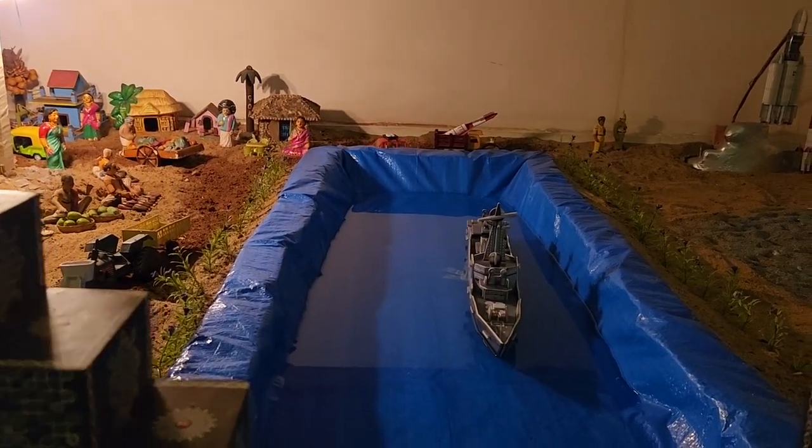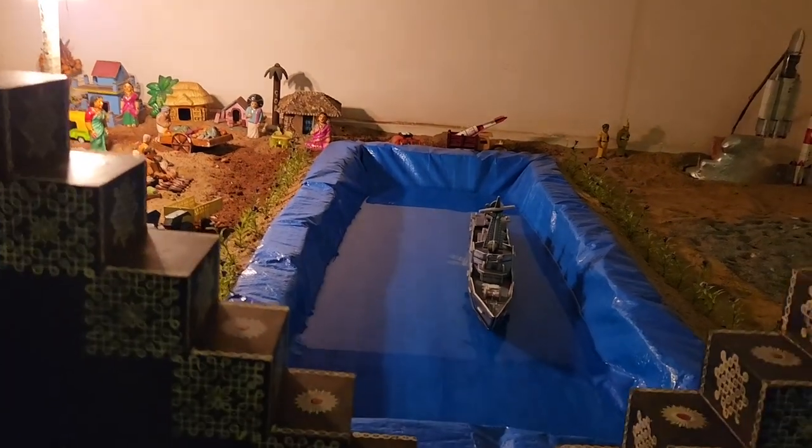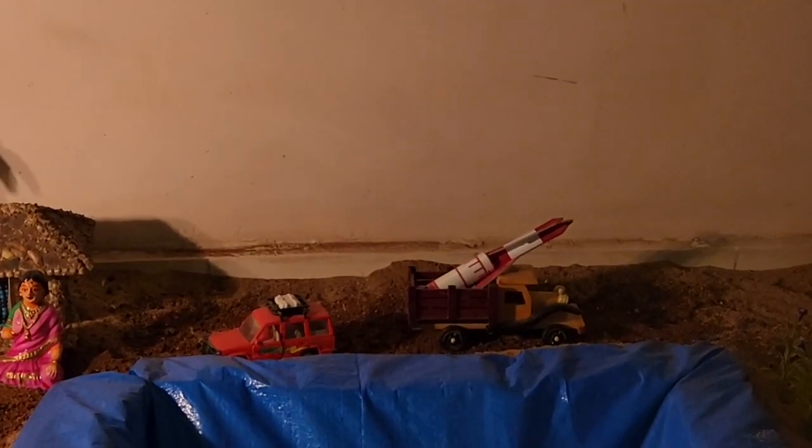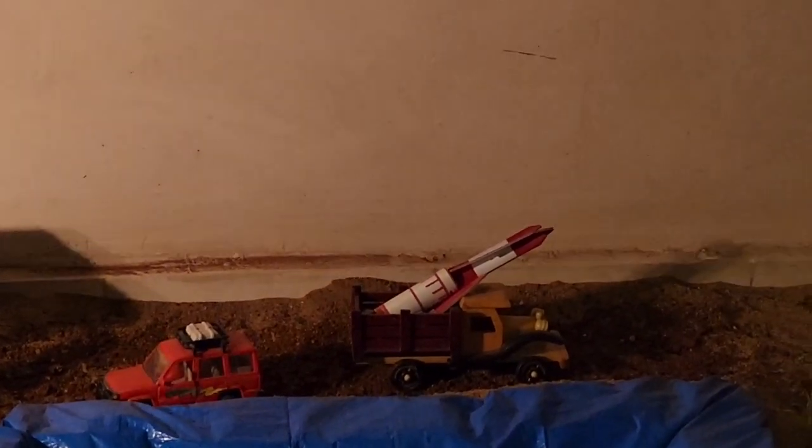What you see here is a depiction of the shipyard in Vizag. There you see a truck carrying the rocket.